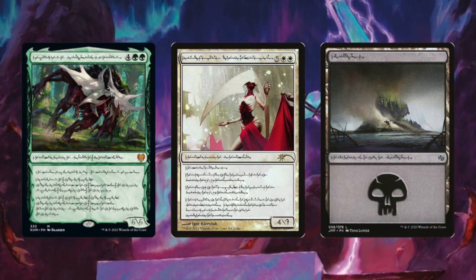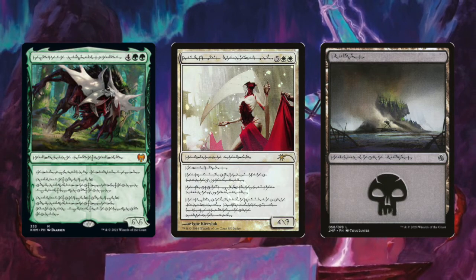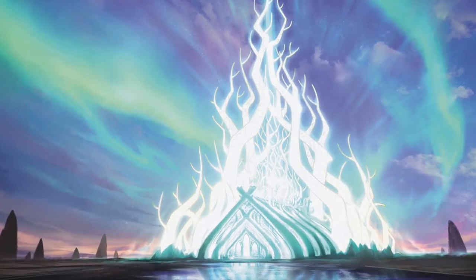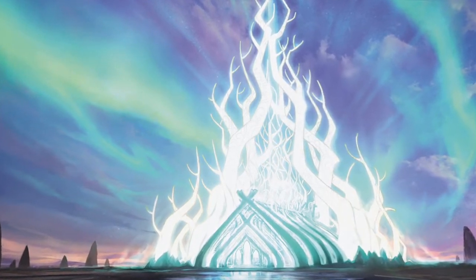It's kind of like when they added nobles to a lot of creatures after Throne of Eldraine. Oh yeah, I totally forgot about that. That's true. Alright, we'll move on to our next commander, and I'm just going to read it really quick.